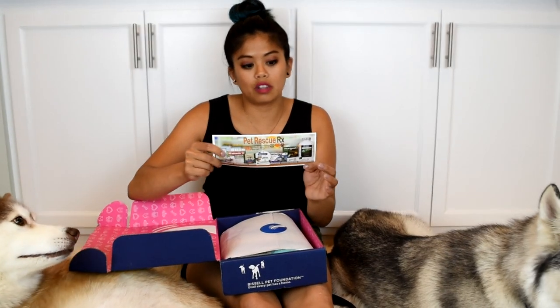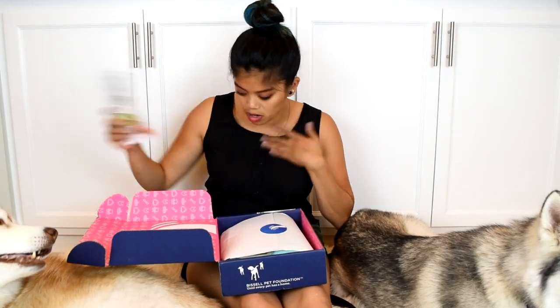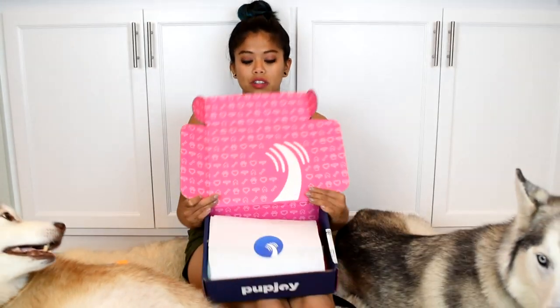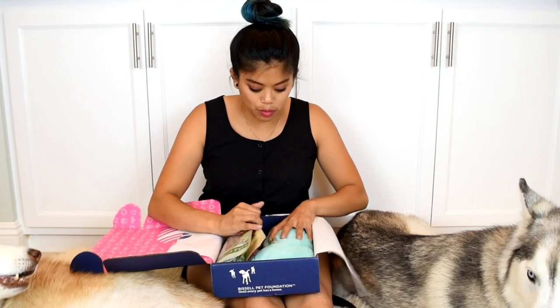All right, so immediately there's a coupon for Pet Rescue RX. I think they just throw these in on top. And here's what the inside of the box looks like, as usual, with a little waggy tail. What do you think's gonna be in here? Ooh, okay, let's start with the toys.